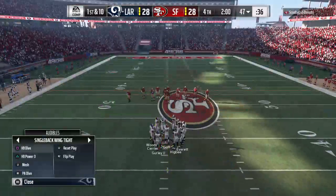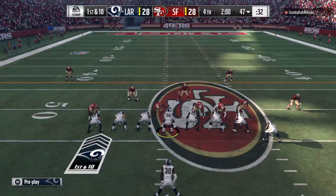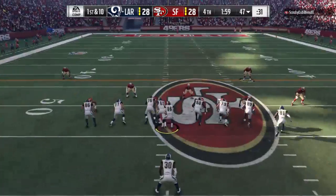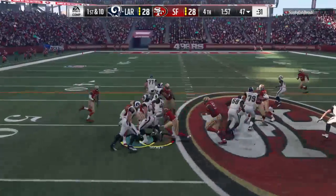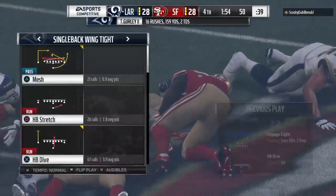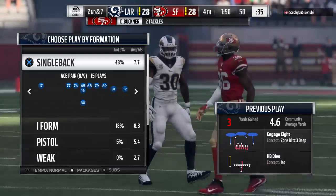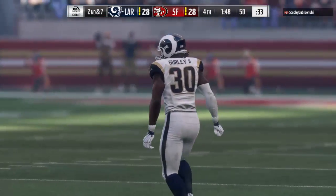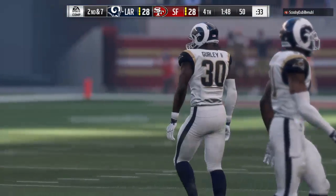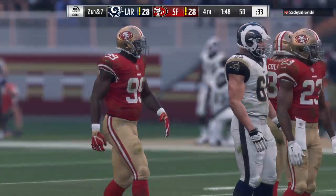Fresh set of downs here. Back to the workhorse today. It's Gurley. And they'll stop him right on the midfield stripe. 3 yards on the pickup there, and it'll be second down. But they picked up a little bit of yardage there, and now, in this situation, should be in no hurry to run a play really fast. Let the clock wind down.